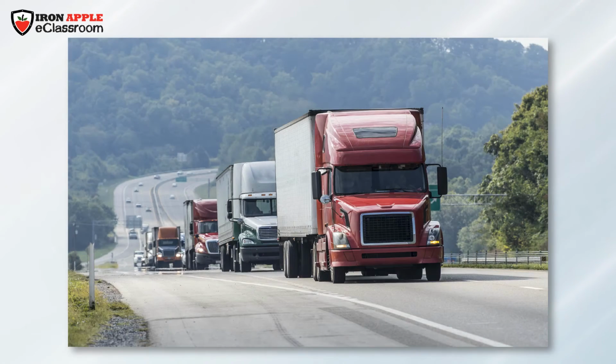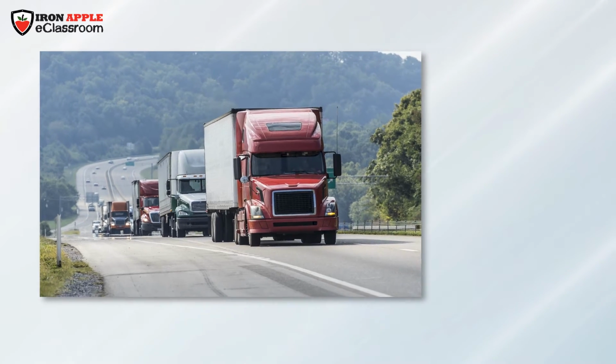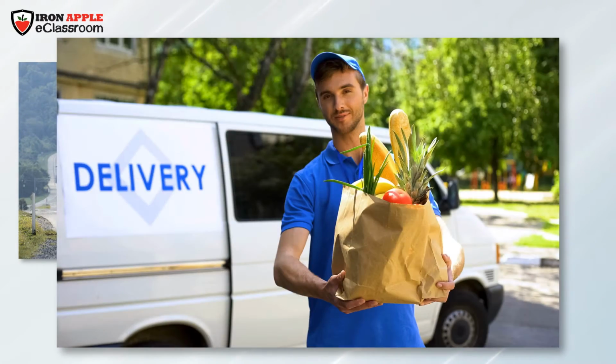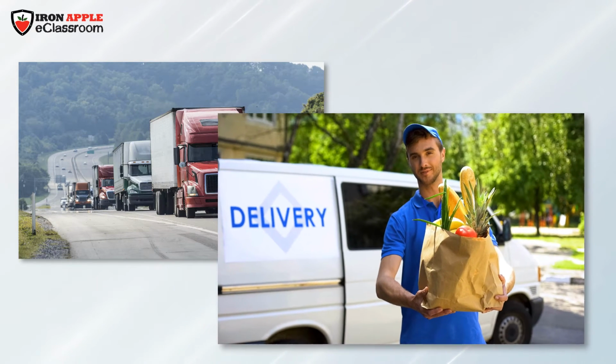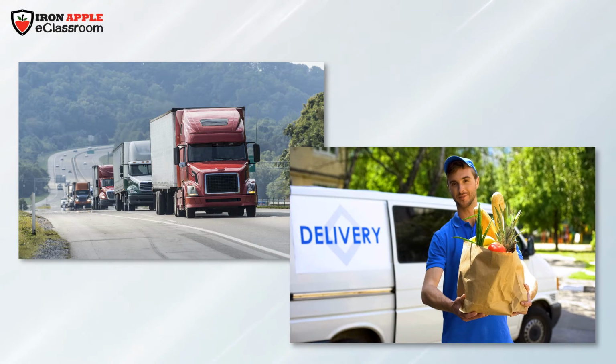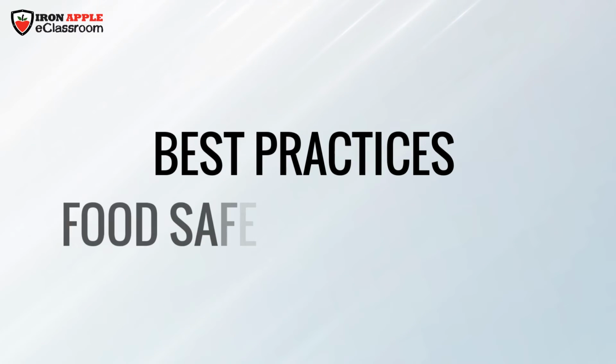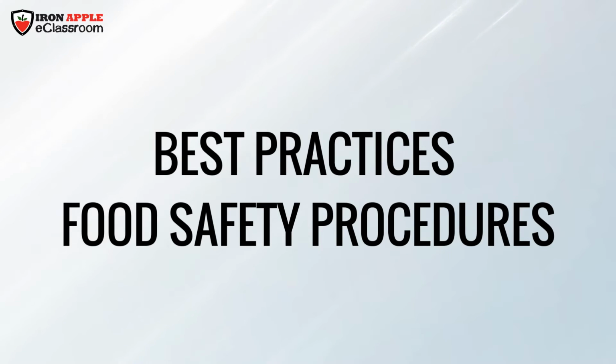Whether you are a long-haul truck driver, picking up or dropping off supplies and food from suppliers to retailers, or you are a last-mile delivery person, delivering groceries and meals directly to homes, keeping yourself, your customers, and the products you are transporting safe is your utmost priority. We will be reviewing best practices to protect yourself while maintaining food safety procedures to ensure you do not contaminate the products you are working on, to keep safe.